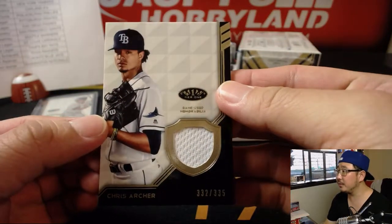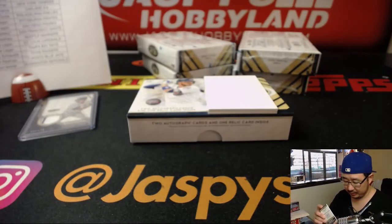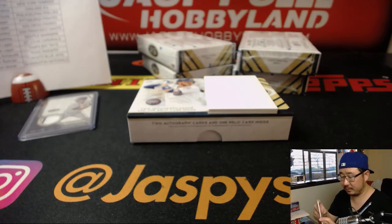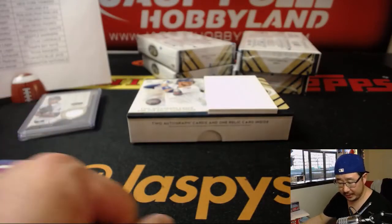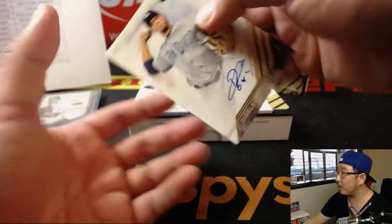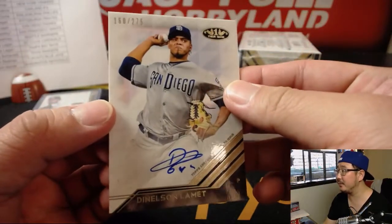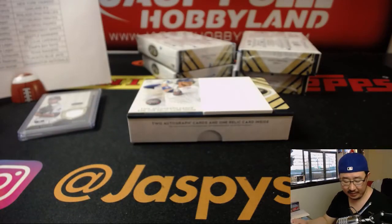There's Chris Archer, 332 out of 335. There you go. Thanks to the Rays. That goes to the Rays. Shane with another one. Your autographs are one for the Padres, Dinelson Lamet, 160 out of 275.